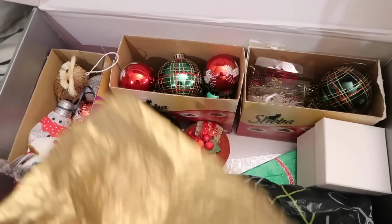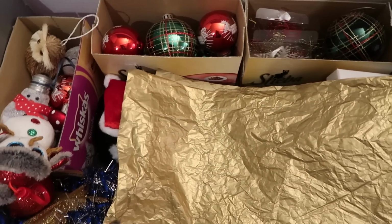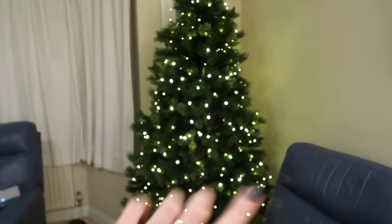Perfect. So now it is time to put on the decorations, which I'm so excited for. I love decorating the tree. The bit that I hate is putting the lights on, especially when I'm by myself. That took me about an hour, but let's move on.